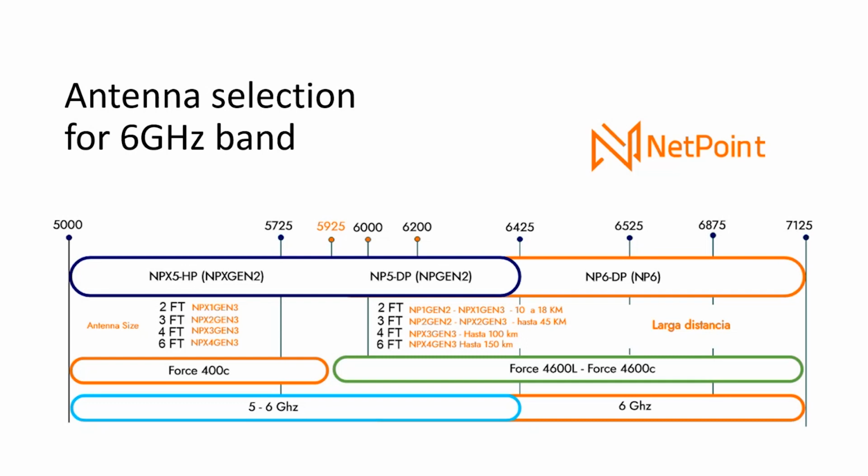For example, the model MPX. The MPX antenna is a high performance antenna that covers the frequency range from 4.9 gigahertz to 6.4 gigahertz, and the new MP6 covers the frequency range from 5.9 to 7.2 gigahertz. With these antennas, we can make links for long distances from 0 up to 150 kilometers.